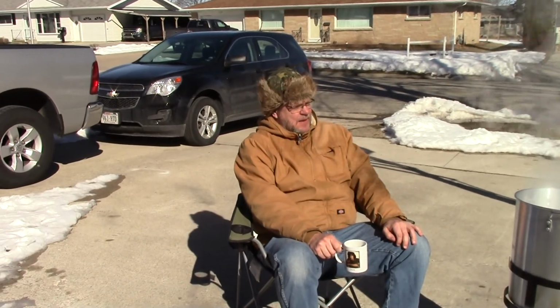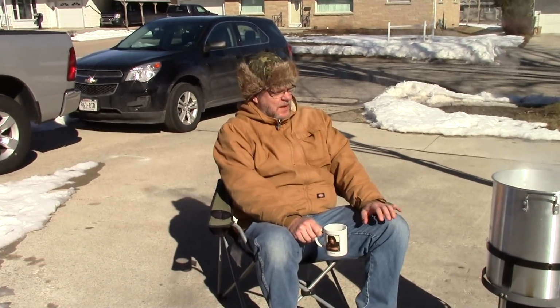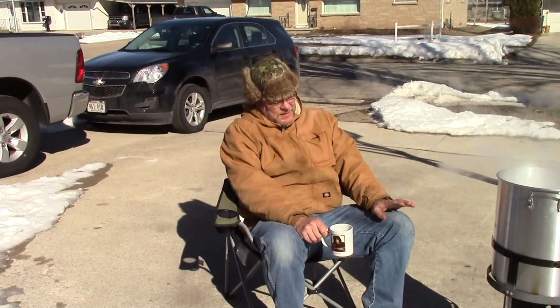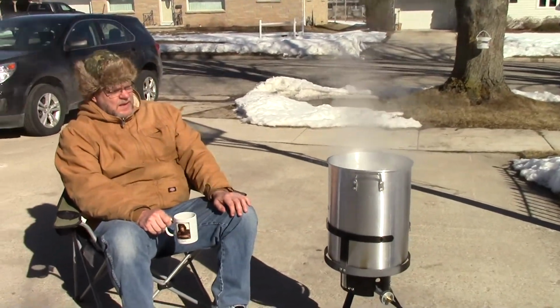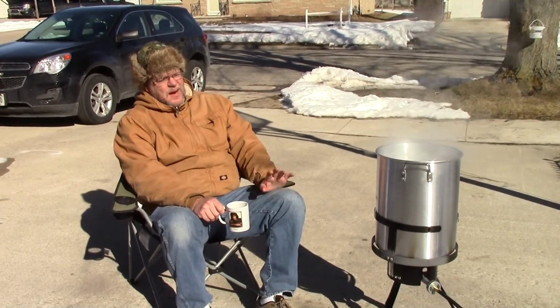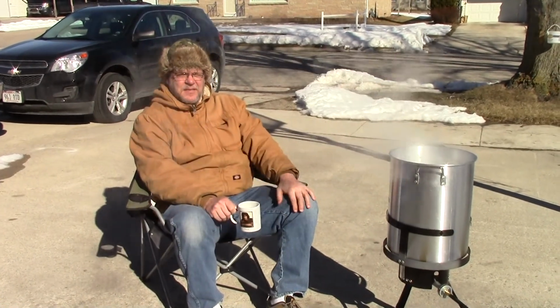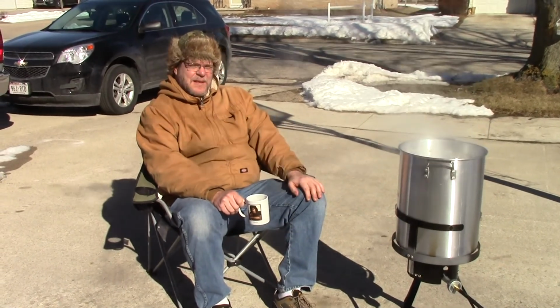Hey friends, we are about 3.5 hours into our boil, and now that it's gotten warmer out, it seems to be boiling and evaporating much faster. I would guess we've boiled maybe 8 to 10 gallons already. This is a 30-quart container, and I've got a 20-pound tank of propane that's about half gone already, so maybe it's not the most efficient way to do it, but who cares? I just want some maple syrup.